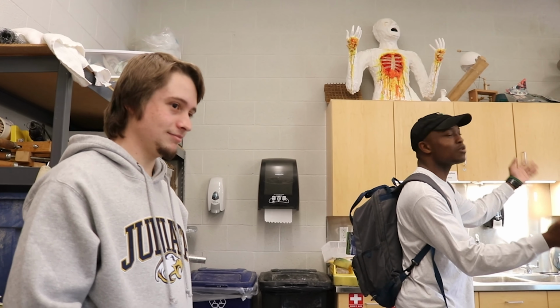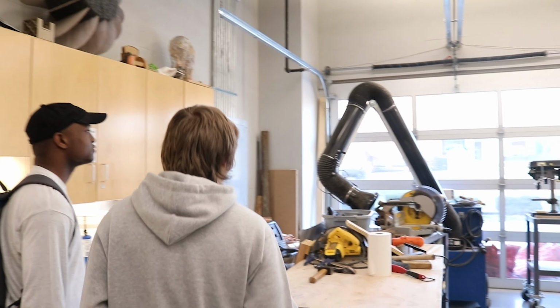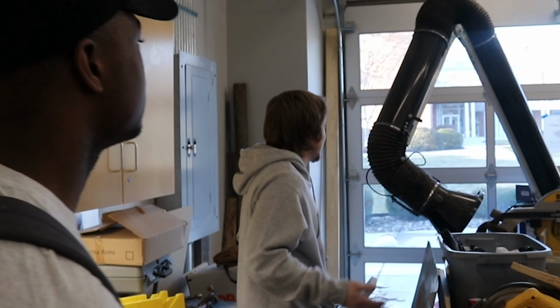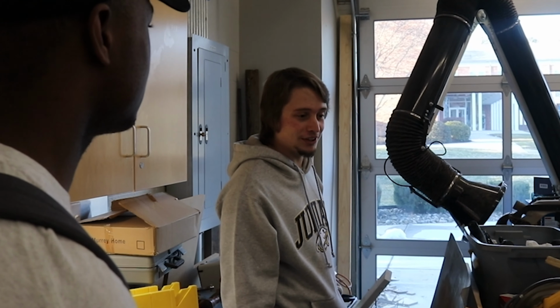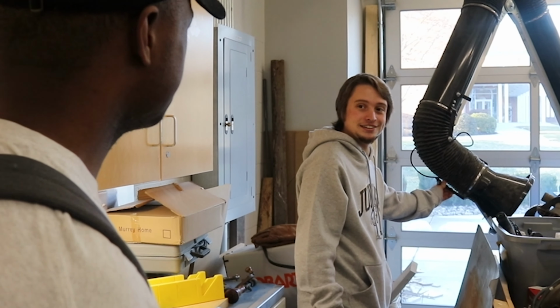Oh my gosh. Okay, so I want to know what this big garage door is for. What's this about? Okay, well, as you can see, over here we have some saws, a welder, everything that you could need. Usually they use this as an outdoor workspace, but if you do find yourself using them inside, then we do have this big vacuum here to catch the sawdust.